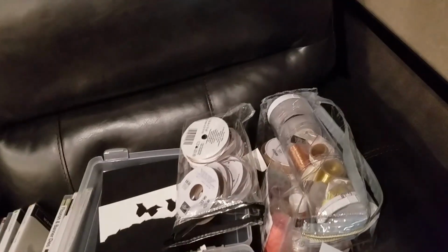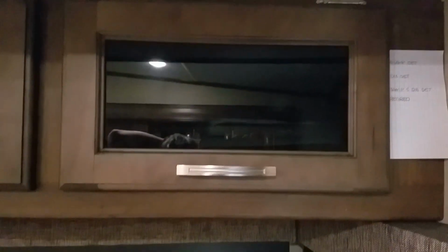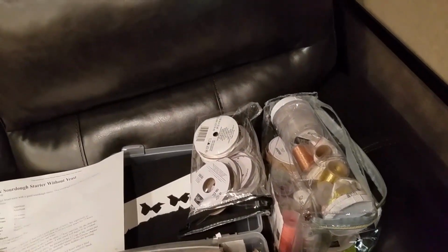The way I store all of my embellishments actually is in this bag, and it's soft, so I can kind of stuff it in the top of the right hand upper cabinet when I get everything put in it, and it just stuffs in there nicely. And I have found that I can't really keep things spread apart. Everything has to be together.